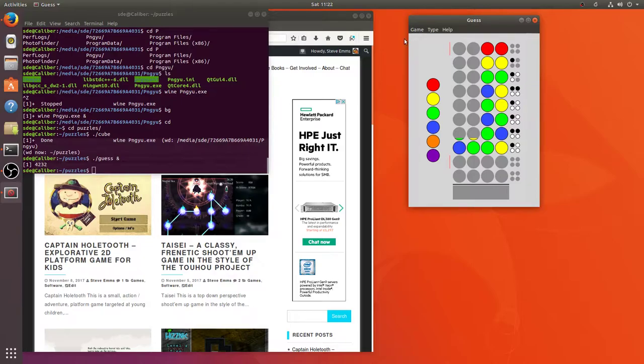Well, the first game that we're going to have a look at is called Guess in the collection. It's in fact a clone of the classic deductive code-breaking game Mastermind. Now, Mastermind was a two-player game, or is a two-player game, where one player, the code maker, hides a four-colour peg combination, and the other player, the code breaker, tries to identify all four colour pegs by trying test patterns. Now, with Guess, the game becomes a single-player game with a computer taking the role of the code maker.